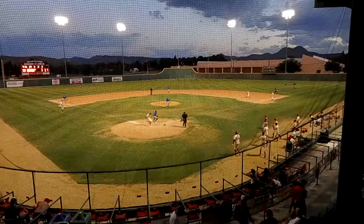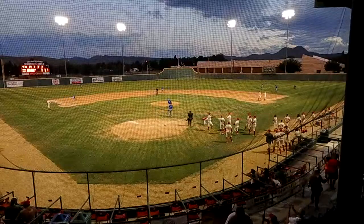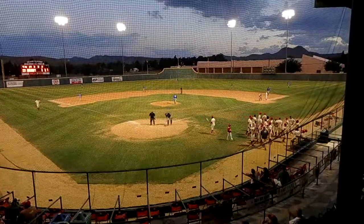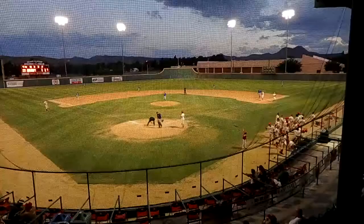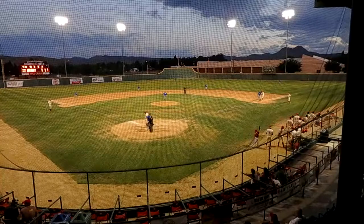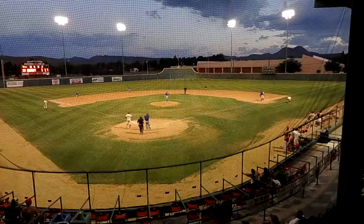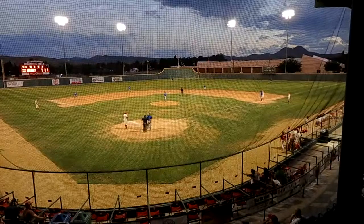He dropped it. He dropped the ball. Jacob Poole couldn't corral that one. Chris York puts the ball in play. Sprance comes in to score on the error. That hit his glove. He made a diving play. But that'll go down as an error as the Cowboys now lead this 3-2.